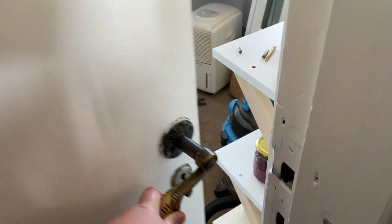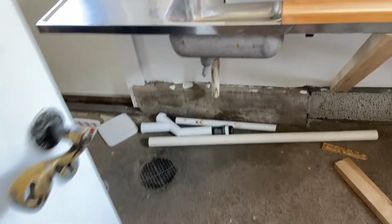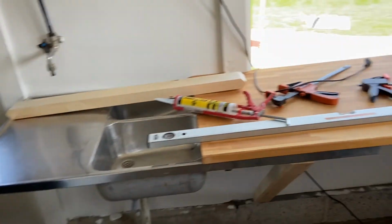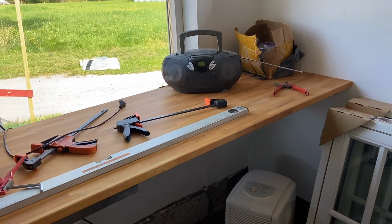Okay, so the others are having lunch. Well, they're resting after lunch, you know. So here we have the current situation of the workspace, which is a pretty big workspace.